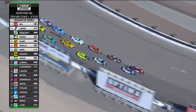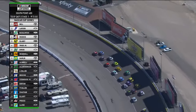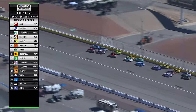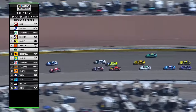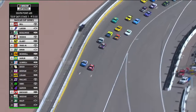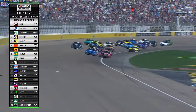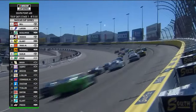Still door to door into turn one. Bell now with a little bit of an advantage, but here comes the momentum out of the five. Big run coming on the outside to help Larson off into turn three there. Blaney's trying to get three wide underneath Keselowski, can't do it. Brad back to the outside of Reddick. Reddick with a plug has got clear right there, not able to do it. A lot of side drafting with the leaders down the front straightaway.